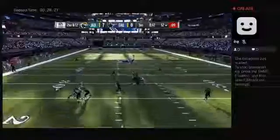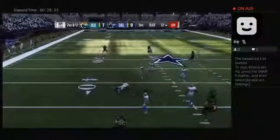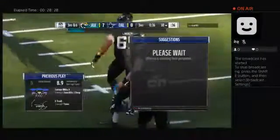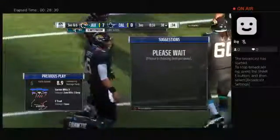Now Bortles. And he completes it to Westbrook. And he'll be brought down shy of the 40 at the 38-yard line. 6 yards is the pickup, and that'll lead to a 3rd down.